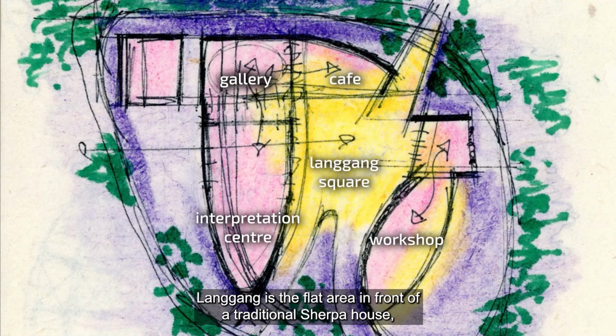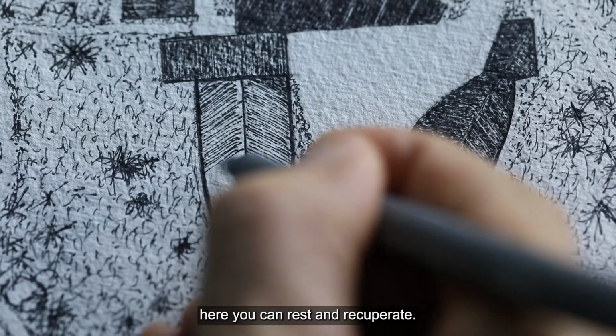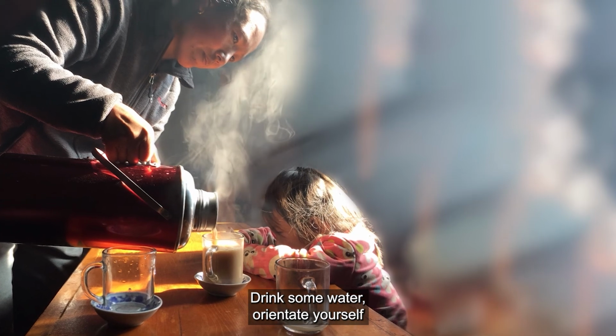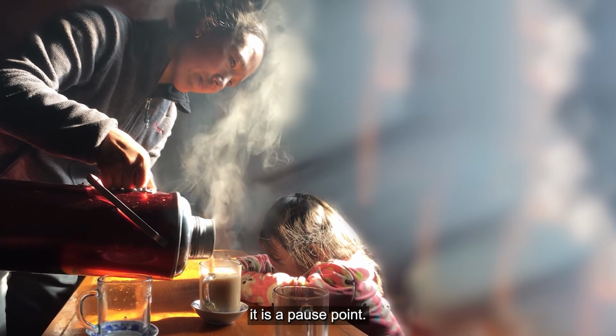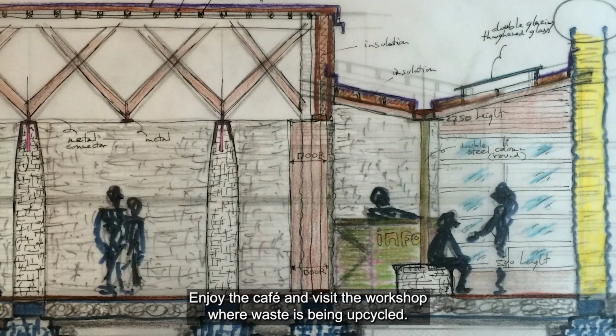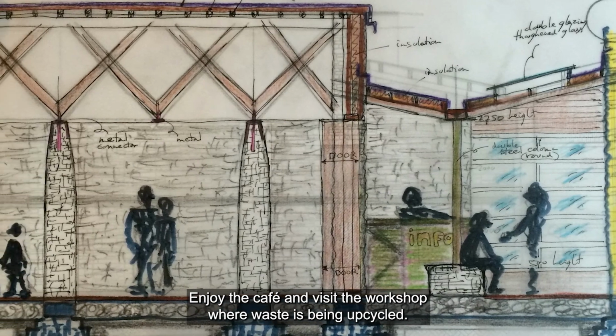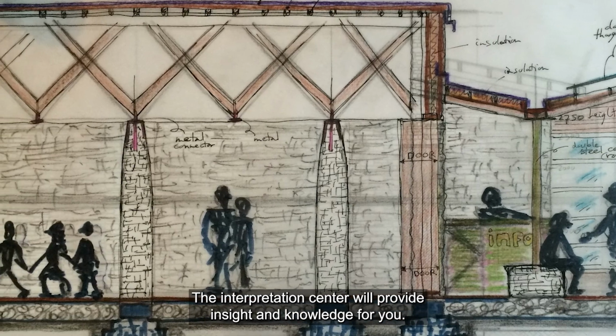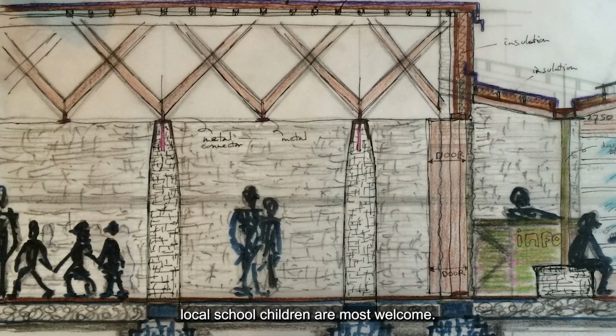Langang is the flat area in front of a traditional Sherpa house. Here you can rest and recuperate. Drink some water, orientate yourself. It is a pause point. Enjoy the cafe and visit the workshop where waste is being upcycled. The Interpretation Center will provide insight and knowledge for you. Local school children are most welcome.